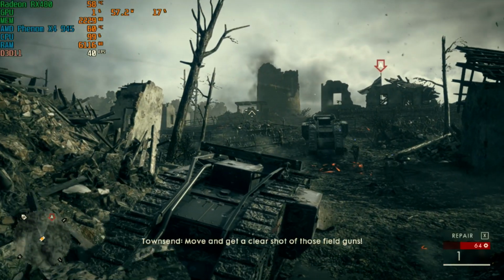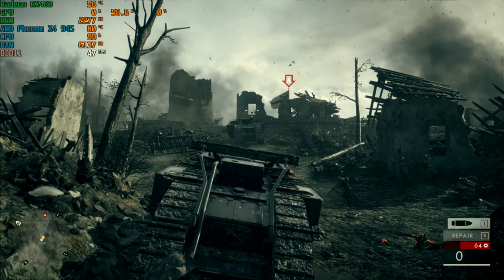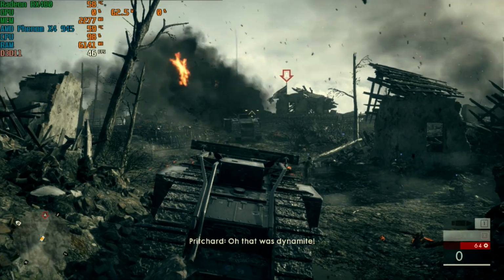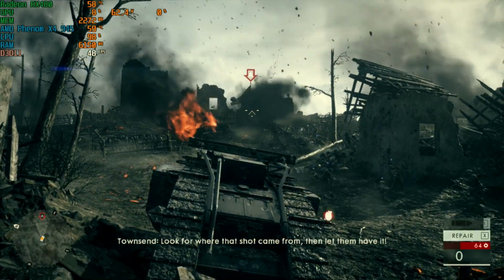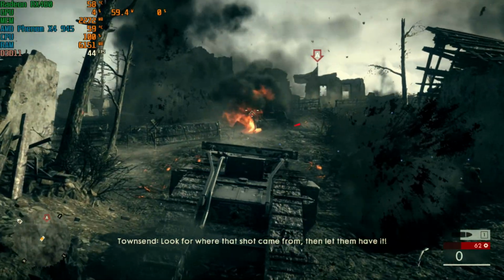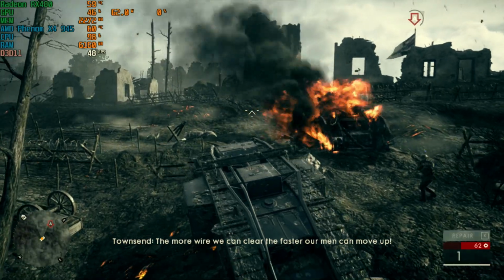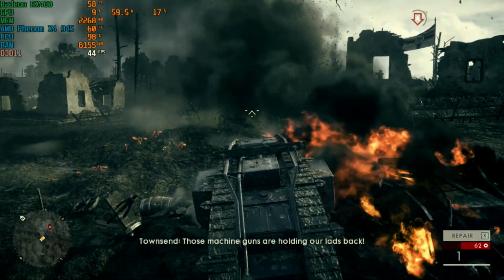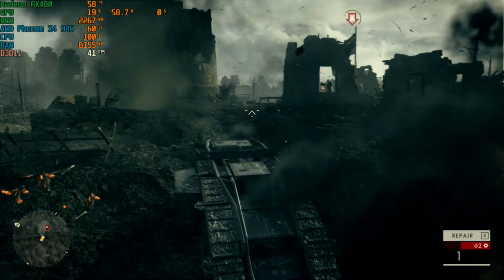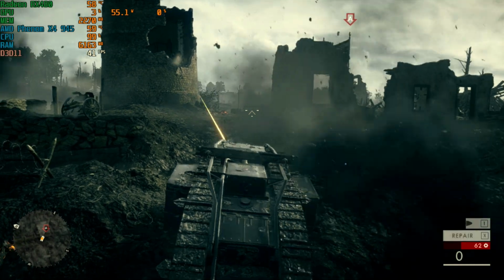Shot of those field guns! I appreciate not being a target, new boy! Oh, that was dynamite! Those field guns are shredding their outfit! Look where that shot came from! Then let them... We're still running back here! The more wire we can clear, the faster our men can move up. Those machine guns are holding our lads back. Knocking them dead!